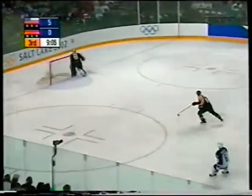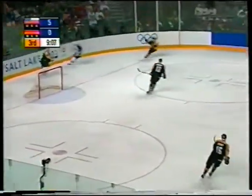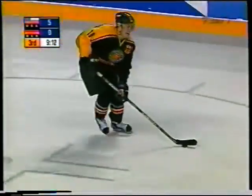US come at the Germans again. Drury shot it in and heads off, changing. Germany in their own zone as we approach the halfway mark of the third period.